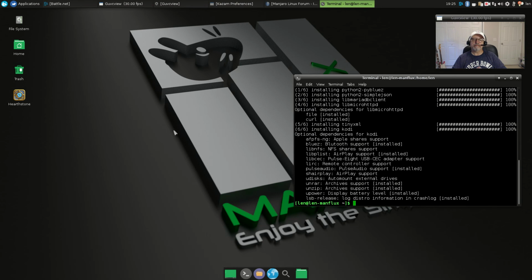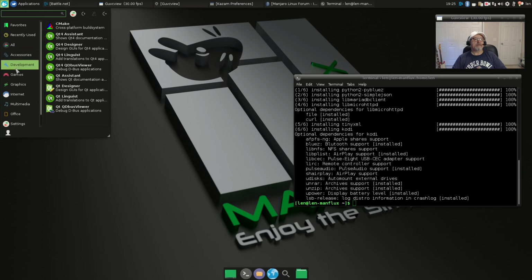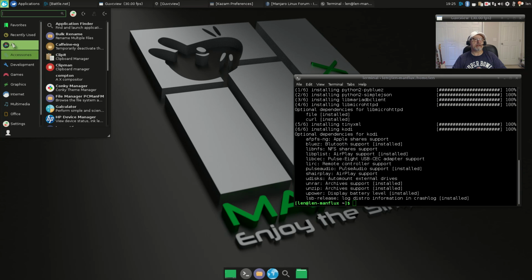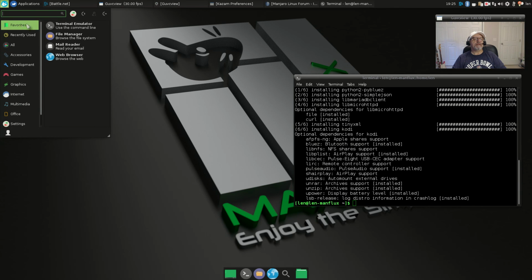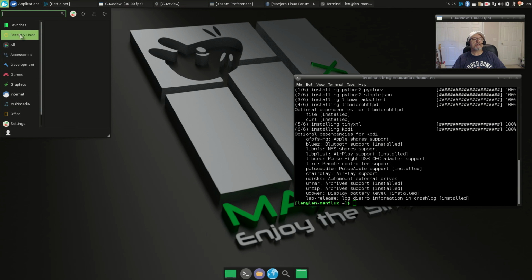Close it out, go over to the Whisker menu, and now you have the categories on the left. The categories will bring up all of the specific software packages just by hovering. You have your favorites. There's four of them right now. Recently used, which, this is a new desktop environment, and so I haven't used it a lot. I just installed it today. And you can see everything is there. That's really, really nice.